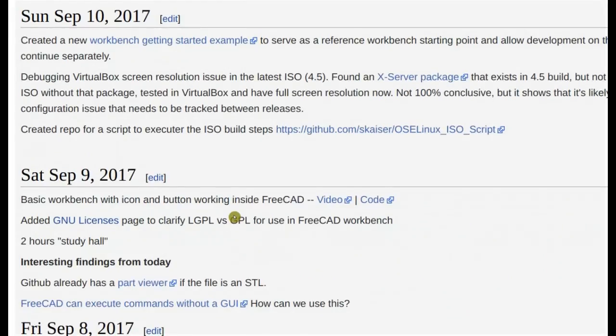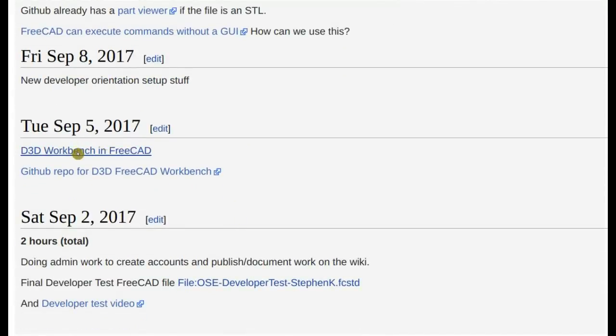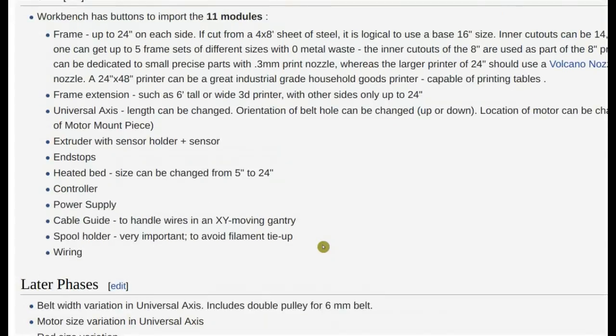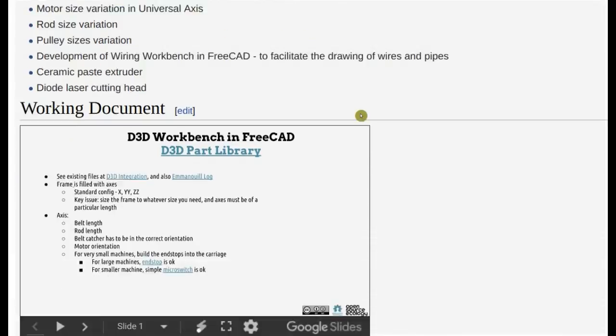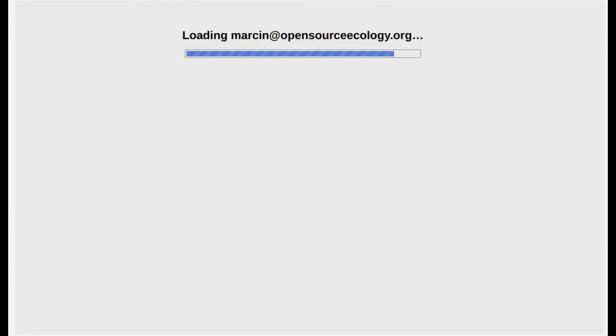This is the current state, and basically all the macros you can now access just by clicking on the buttons. And then I already started to integrate some parts into the 3D printer from Steven. Okay, so we can reuse code.